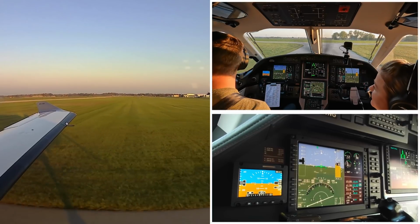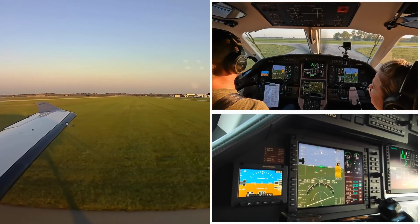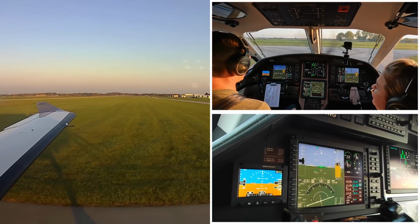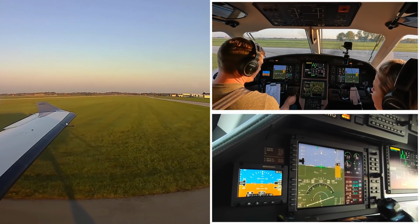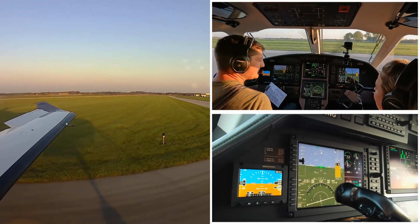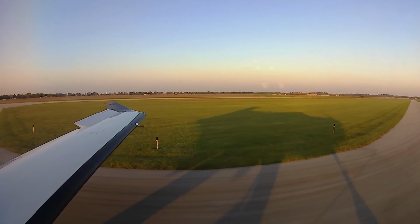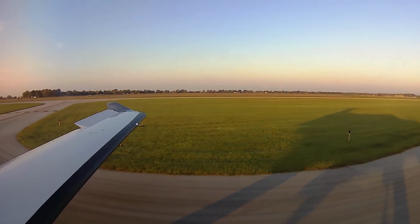Was it even a challenge? Well, the airplane makes it pretty easy. But I have to fly it right. Alright. So I'll reset the lights and the probes and stuff. And flaps. And our flight plan's already canceled.